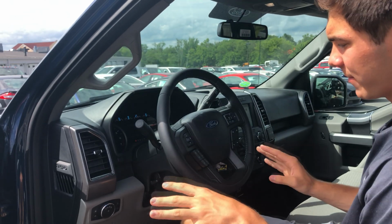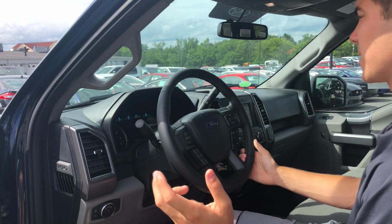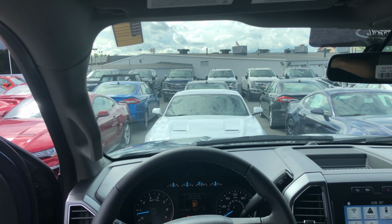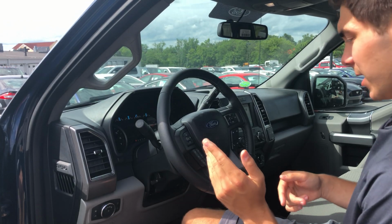Okay, so I just want to briefly talk about the driver's position and whatnot here in the F-150. As with all trucks, you do get a very high up commanding view. There's a Mustang parked right in front of me, and it is very low. I can't even see the front of it, which is pretty nice. That's a big reason people buy these trucks, you know?